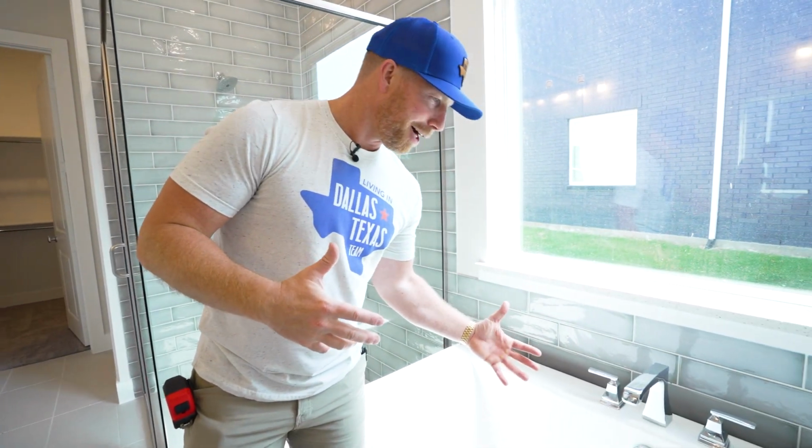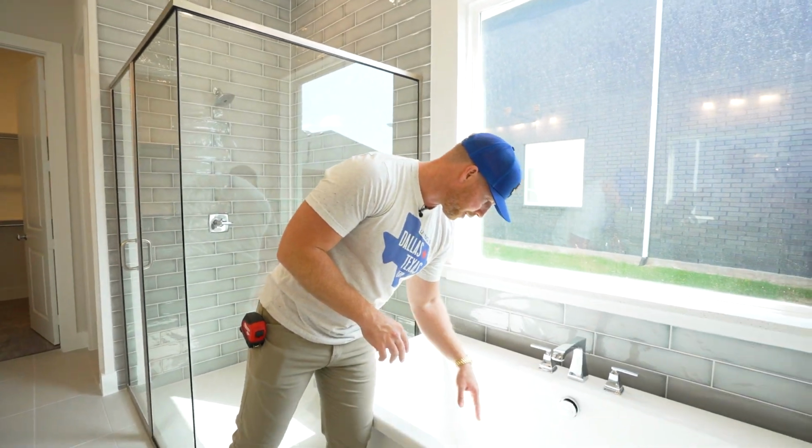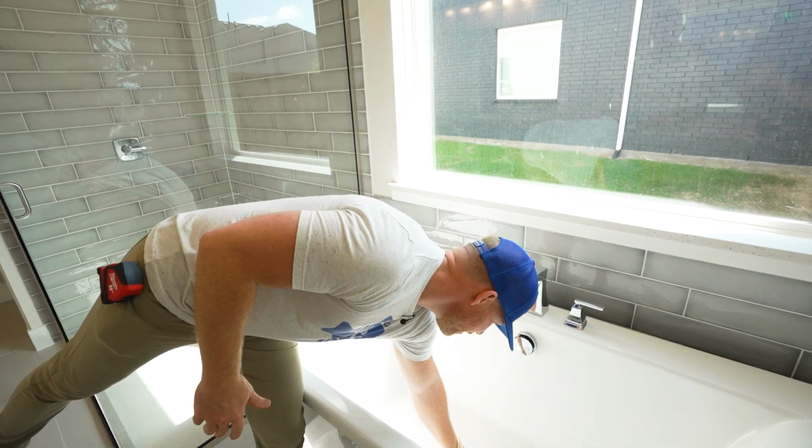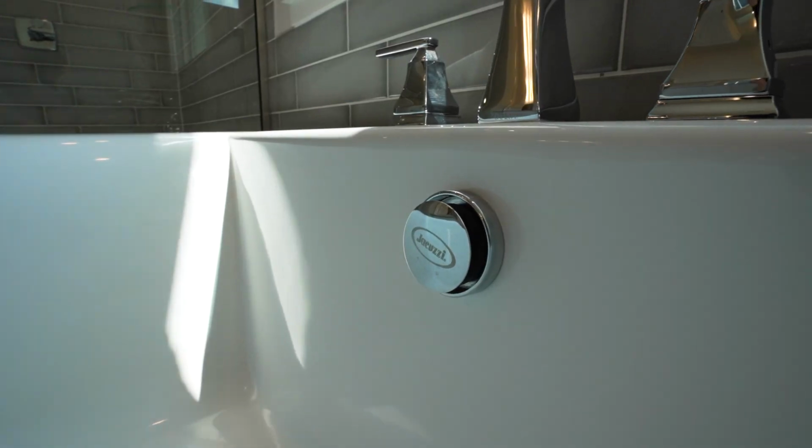Again, for those that have never had a nice tub before, the builder is going to walk you through how this works. Simple, like push stop drain to drain, which is nice. Overflow, if you don't want overflow, push that in.